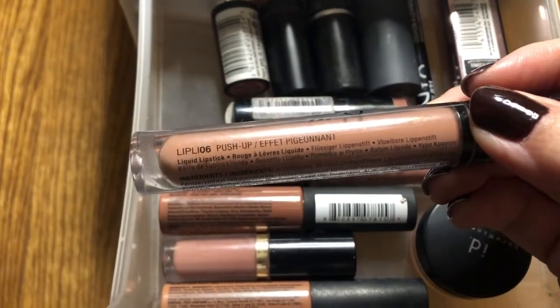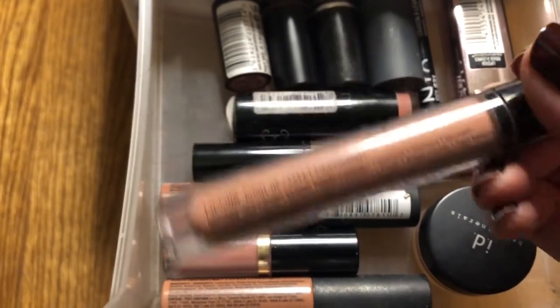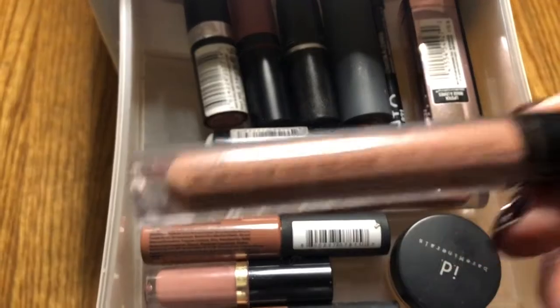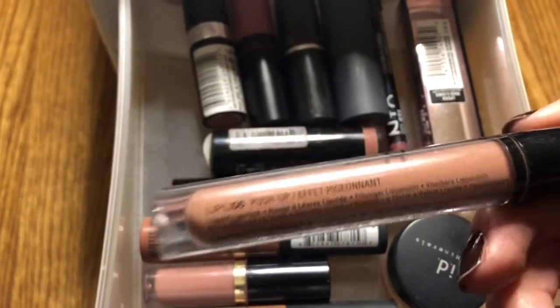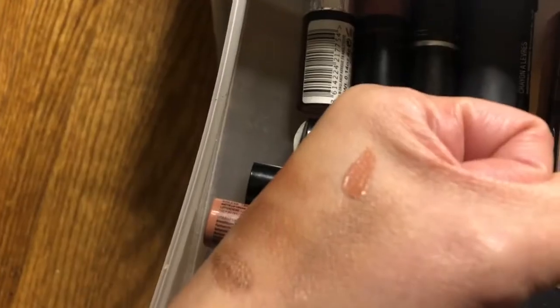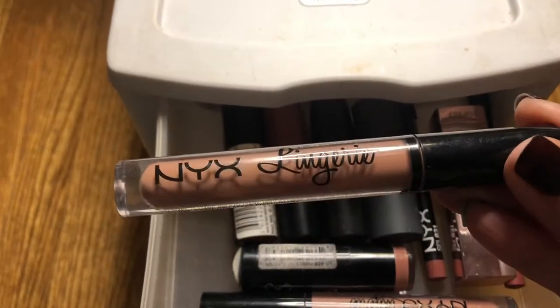Okay. So I have this shade called Push Up, and I feel like I pulled this in not too long ago, but that wouldn't surprise me because I don't really have a lot of shades left in my nudes. So I'm going to get some use out of this as my nude for the month. That's the shade right there, right on the top. I used to really like these lip lingeries, and I just want to see if I can still use it at all.